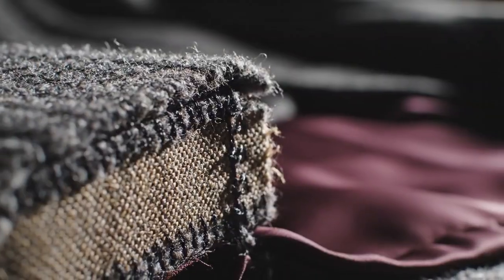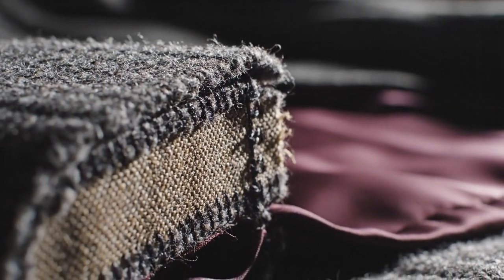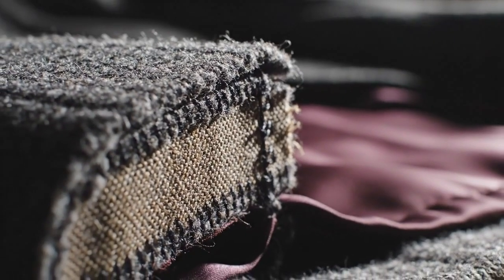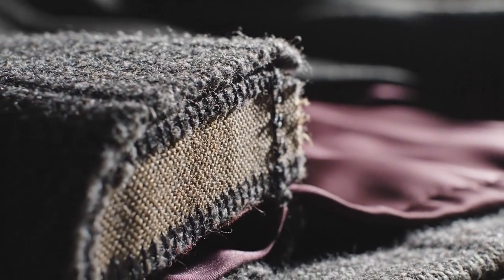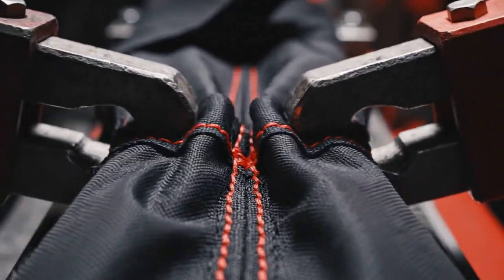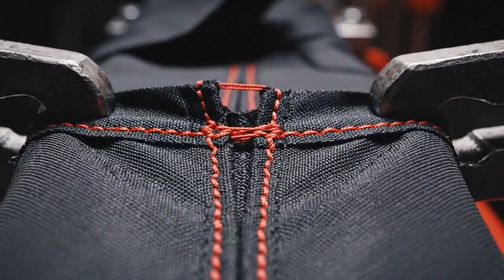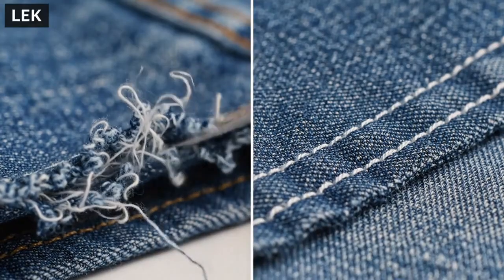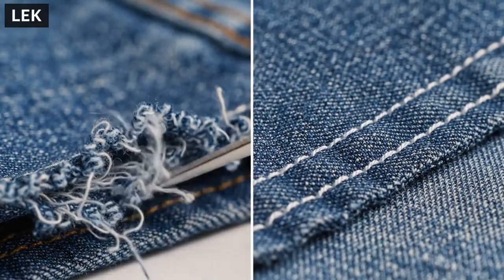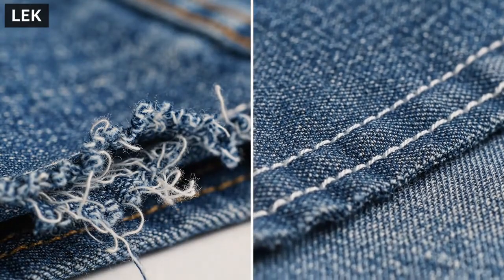Now I want to shift to something that lives inside your seams and inside the invisible parts of your work, because this is where real quality and real speed intersect. Every seam you sew has 2 jobs. The first job is structural. It holds the pieces together. The second job is finish. It prevents the raw edge from fraying, and it makes the inside of the work look clean and professional.